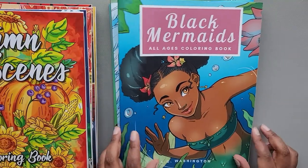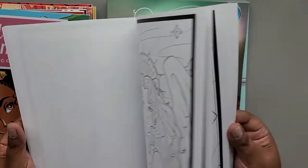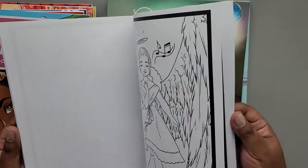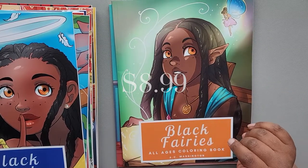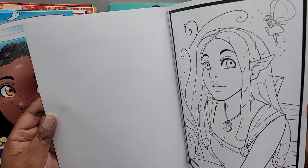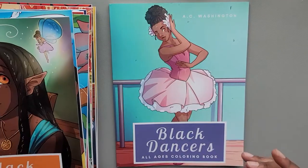So that's black mermaids. Then we have black angels. I think there's four illustrators in this book. And I'll do some flip throughs at some point. I'm so behind with flip throughs. I have all the videos done. I just need to upload them. We have black fairies because I think that was another conspiracy online about the, what is the Game of Thrones prequel? Having black characters, black actors. So black fairies. Yes, black people do fantasy also. And then finally, we have black dancers.